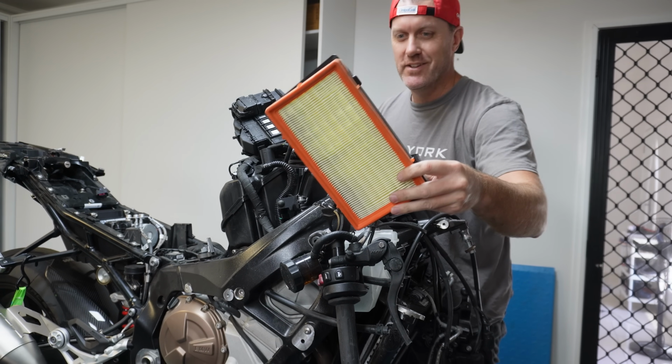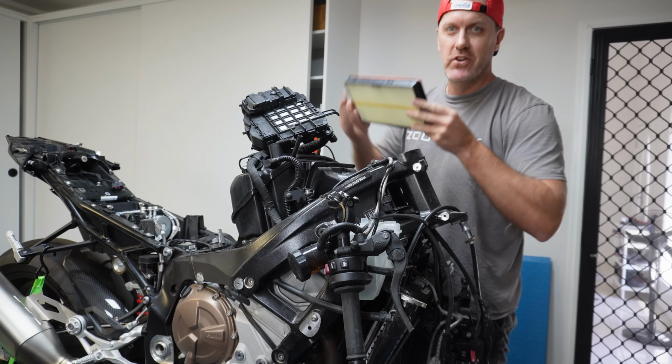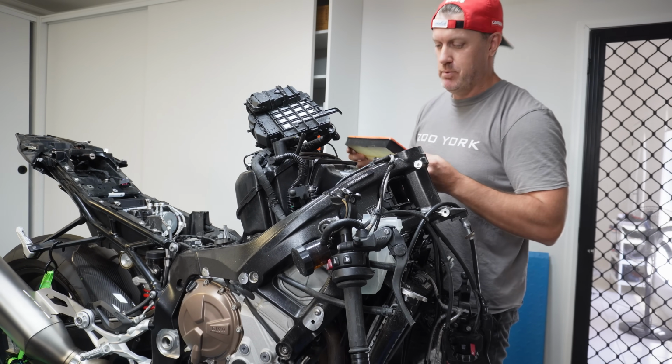Look at that. It looks brand new, like 1500 kilometers. I've got a new one, but to be honest, I probably don't even need it.